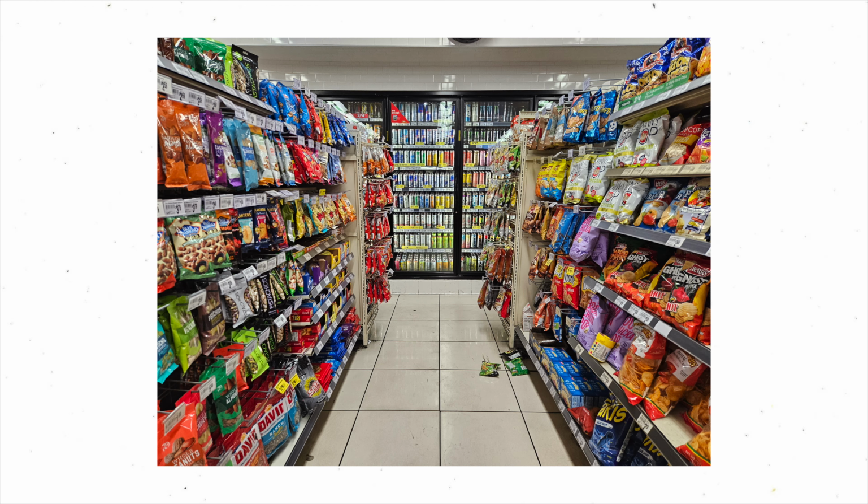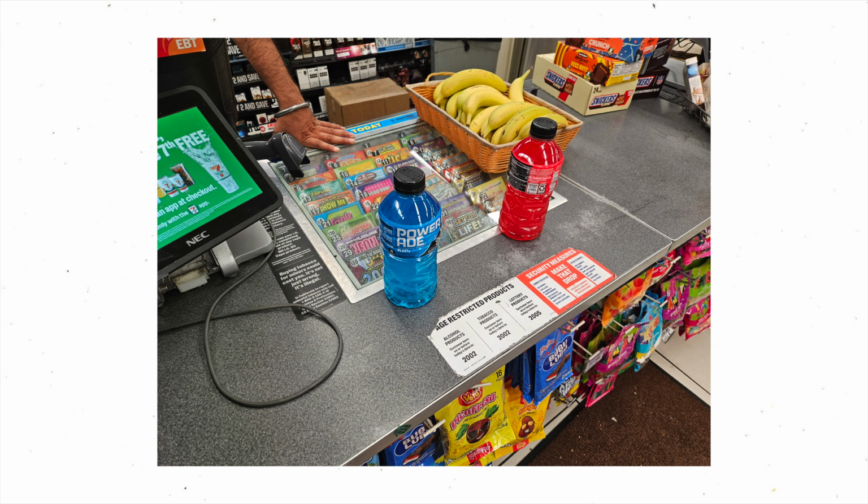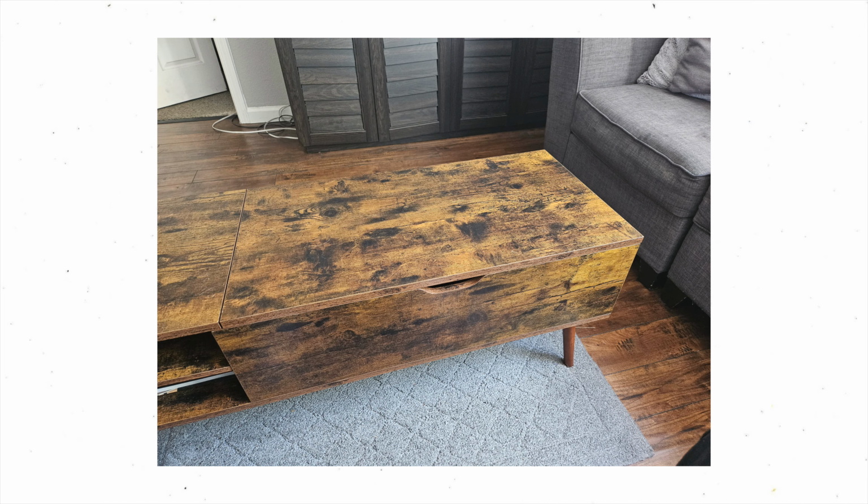Inside photos were really good. Whenever I got into the position to get really good lighting, this is where the camera outdid itself. And even when the lighting wasn't the best, the camera software was able to produce some really good pictures.